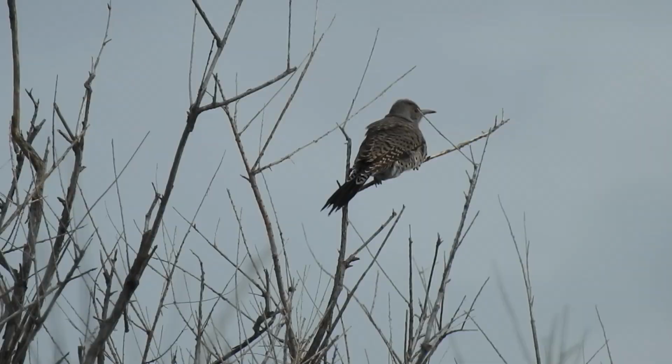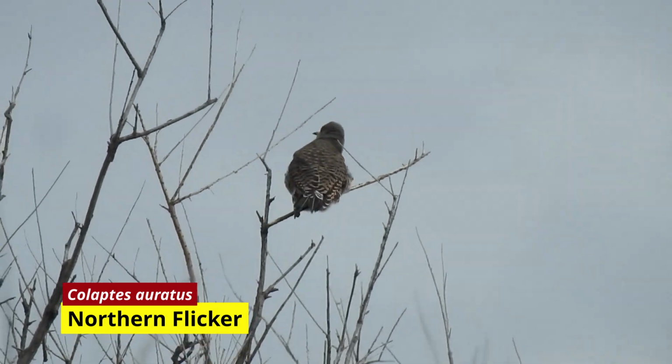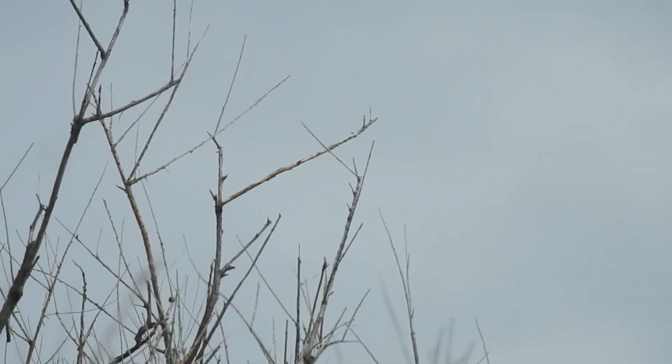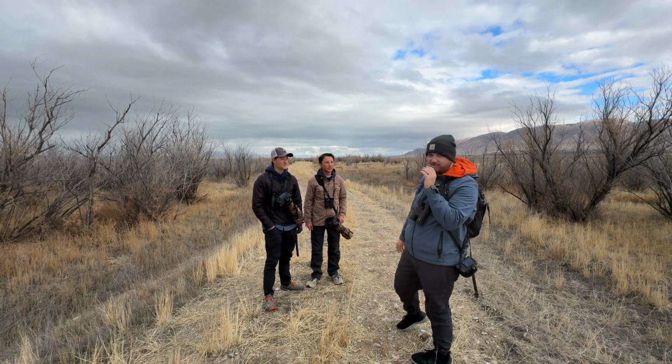We also picked up a northern flicker, and I actually caught the northern shrike going after the northern flicker, probably just trying to get it out of its territory. That was pretty cool to see as well. So we're going to continue walking and see what other birds we could find here at Goshen Bay.